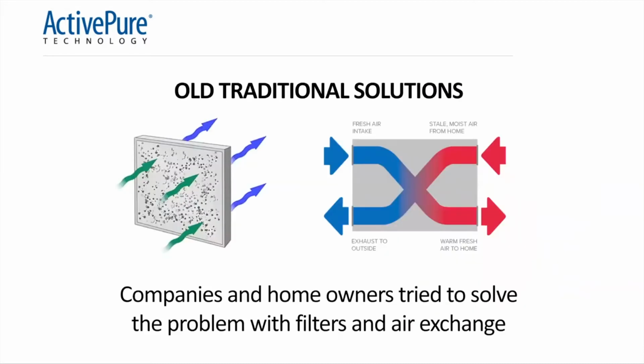We tried to solve the problem with old traditional strategies like filters. Filters and HEPA filters and MERV filters didn't solve the problem because most of the particles in the air, including the viruses and the mold and the bacteria, never get to that filter. The ones that do get to the filter often go right through like water in a spaghetti strainer because these viruses are so very, very small.